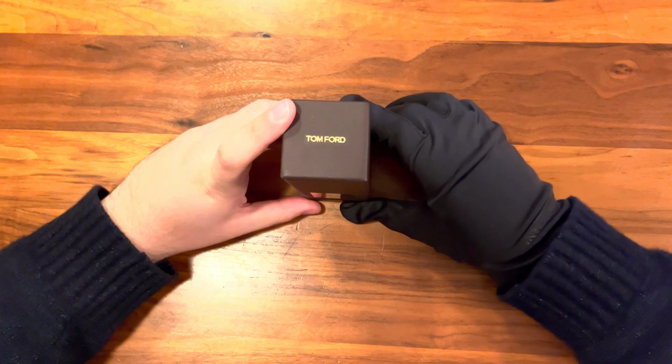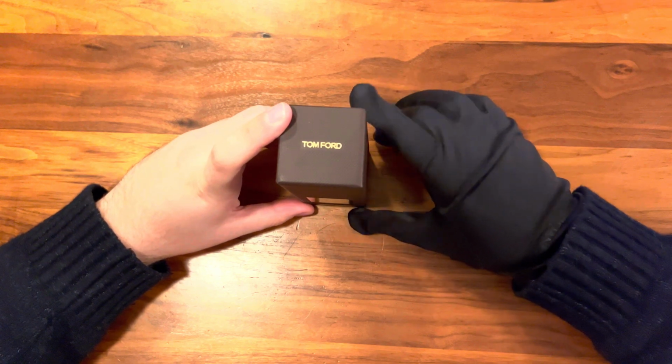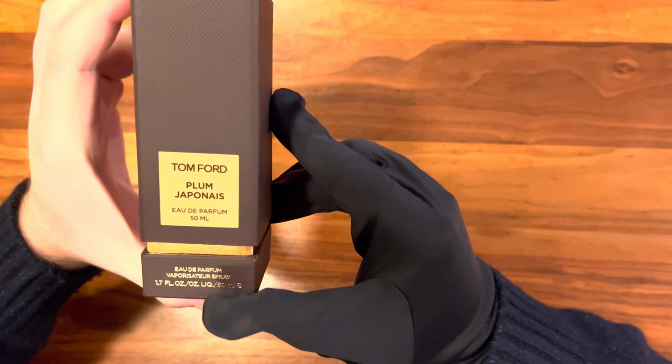In today's video, I will be talking about one of my favorite fragrances and one of the most sought after fragrances currently from the house of Tom Ford. We're going to talk about Plum Japonais.